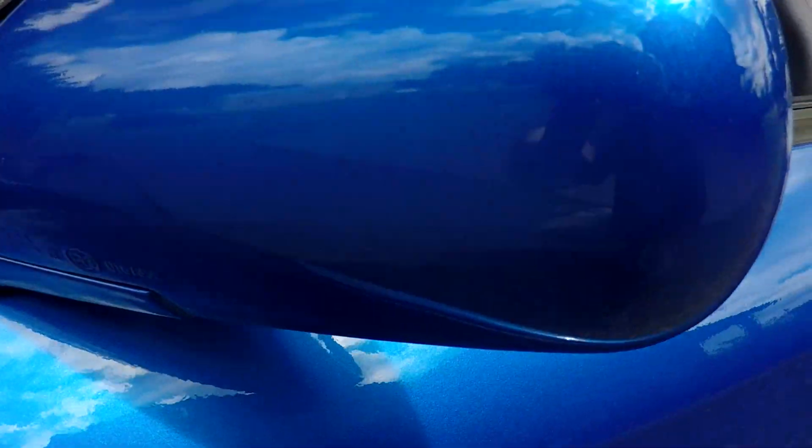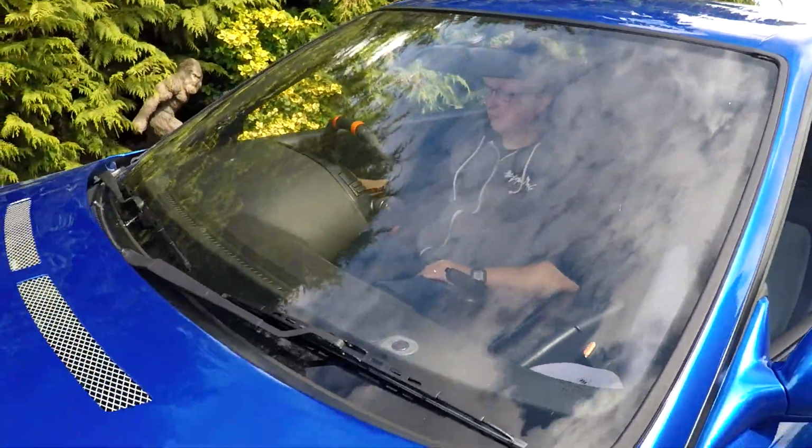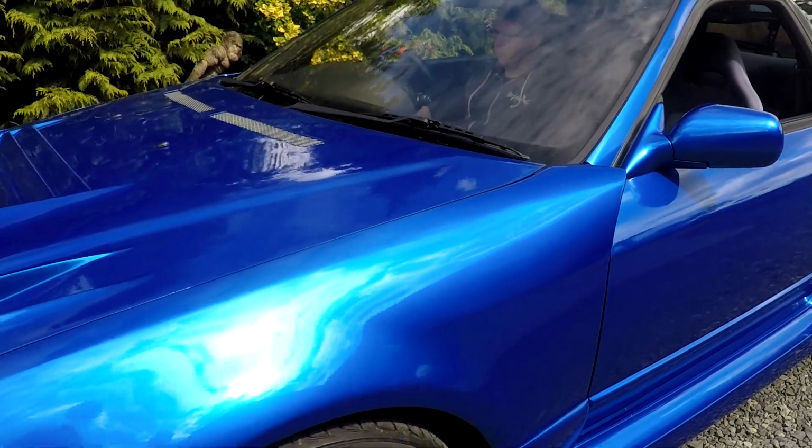Ahead and show you some more stuff on it. We'll put it up on my lift and drive it around, and we'll have a fun time with it.